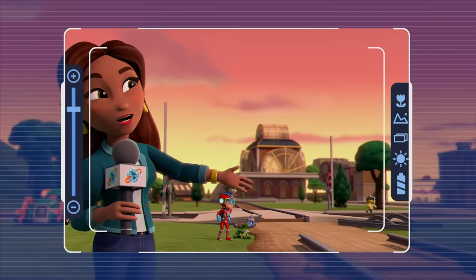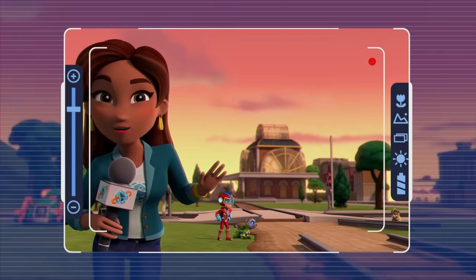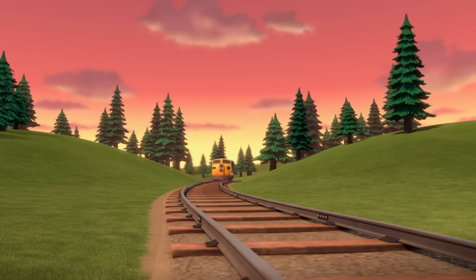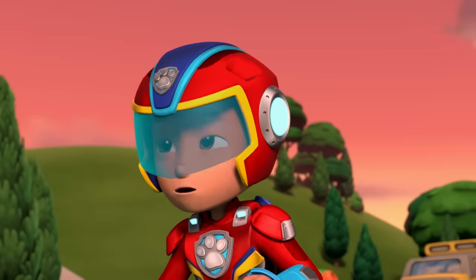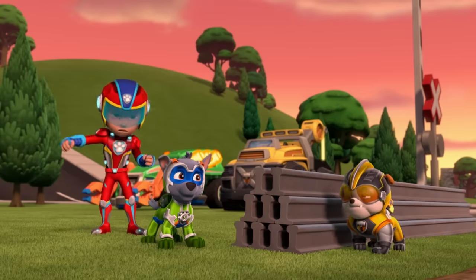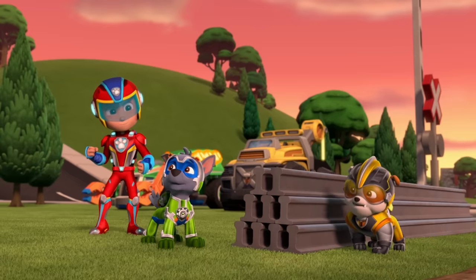Haley Daly, on the scene and on your screen, reporting live from the Adventure Bay train tracks. Uh-oh, that train is closer than we thought. Rocky, put those tracks together as fast as you can. Rubble, let's go warn the engineer. On it!